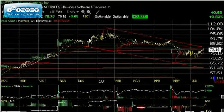MicroStrategy, after a big run up, topped, broke down in February, consolidated for a couple of months, broke down again at the end of April, and now is in a bear wedge type formation. You can see the declining tops and bottoms. We had a reversal off 81 to close at 79.16 today. I suspect that could be it, and the stock could start to head lower. Look for a retest of 66, maybe as low as the high 50s.